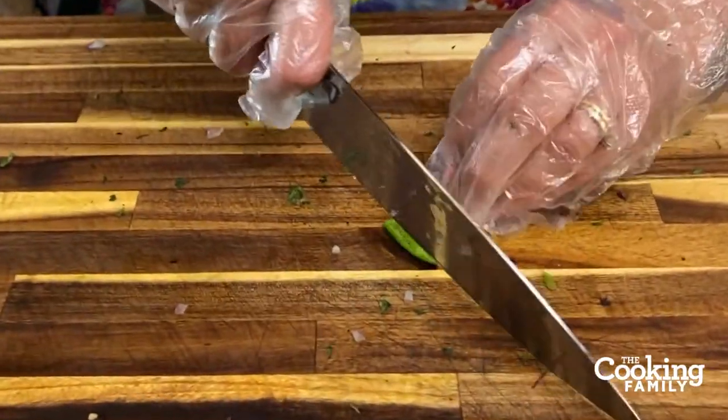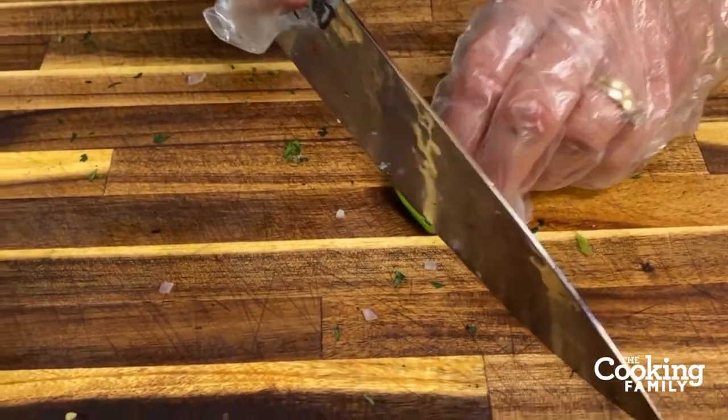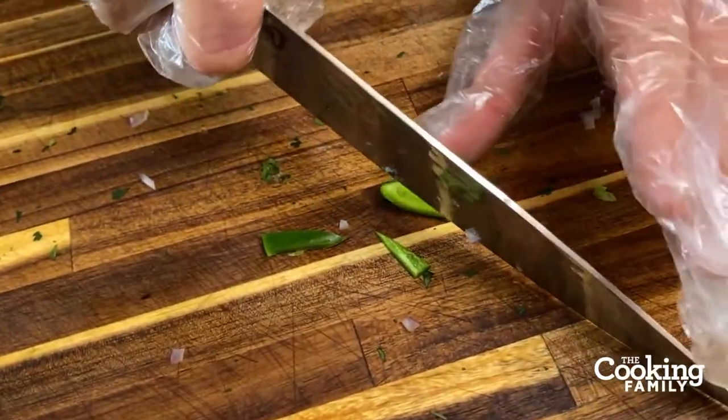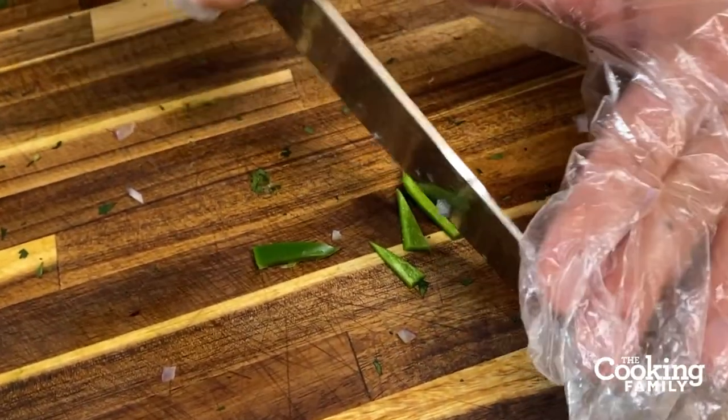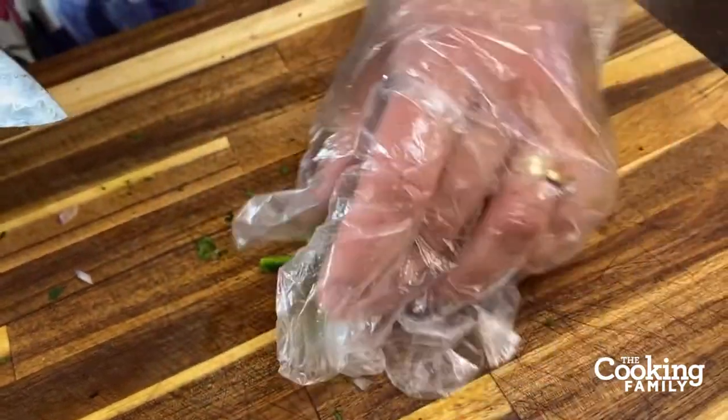And I'm going to chop it as skinny as I can so that I have as many little pieces of jalapeno as possible. Try to keep this a little bit straight and go down with my knife. Turns out to be a little harder when it's so tiny and such a small amount.